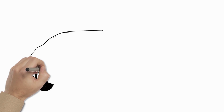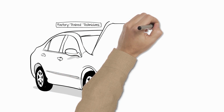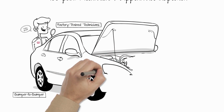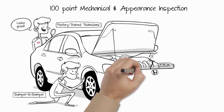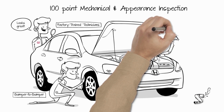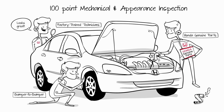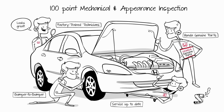We also check for available service history reports to help ensure the vehicle was well maintained. The next step is to determine its present condition. For this, our Honda factory-trained technicians conduct a bumper-to-bumper 100-point mechanical and appearance inspection. Any issue identified is repaired or requisite parts replaced using only Honda genuine parts to help ensure it's only of the finest quality.